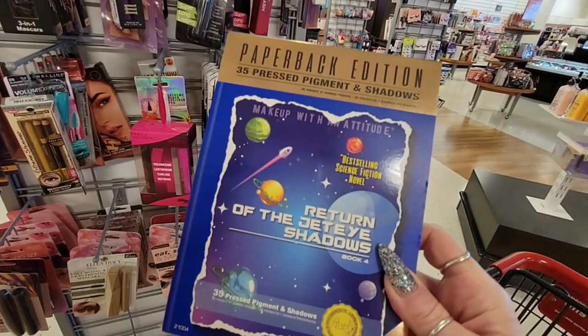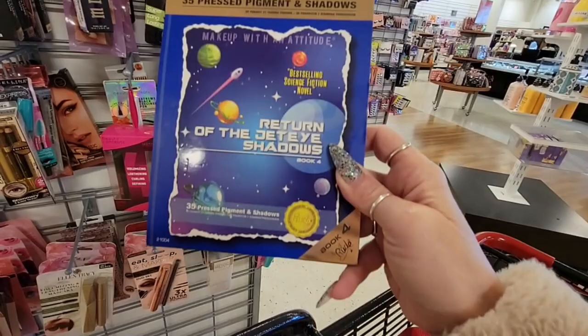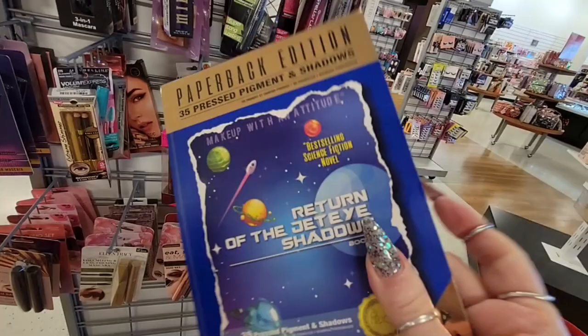This is book 4. And it says Return of the Get Eye Shadows. This is cute. 35 pressed pigments and shadow, paperback edition. And it's so, so pretty. However, look at the shades, beautiful. But I could not open it to save my life. It is like someone opened and jammed it in there. I think I'm seeing one of the shades missing. So I was like, I cannot pick it up like that. So yeah.